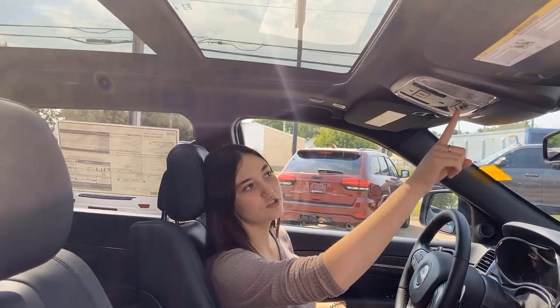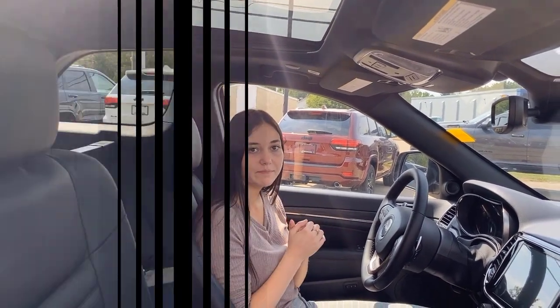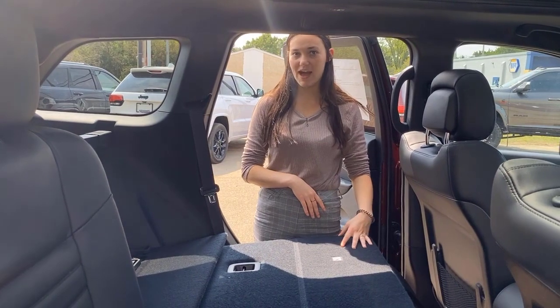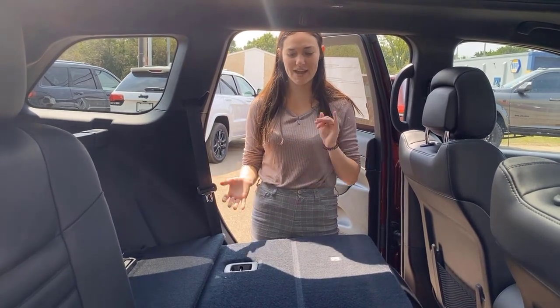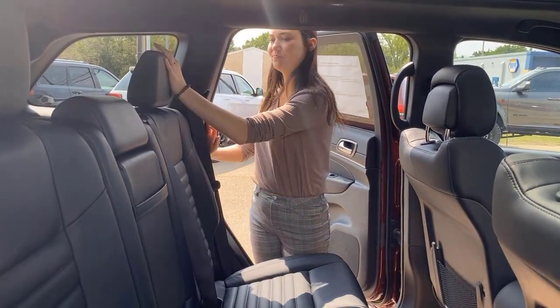This one does have the full panoramic sunroof, which is really nice for your passengers. Then you're also going to have this button here, and that's going to pop open your tailgate for you. But now we're going to go finish up in the back. In the back of this one, your seats do fold down all the way flat, and that is going to give you a ton of space back here. Really good for the cross bags or hockey bags, any groceries or any pets. And then they flip up super easy again.